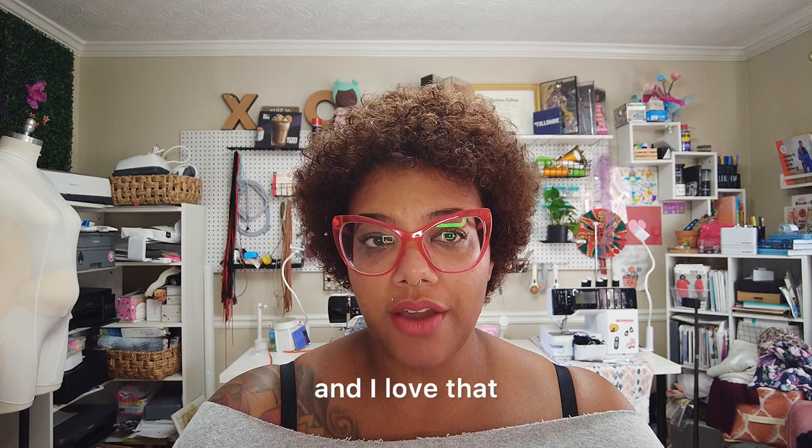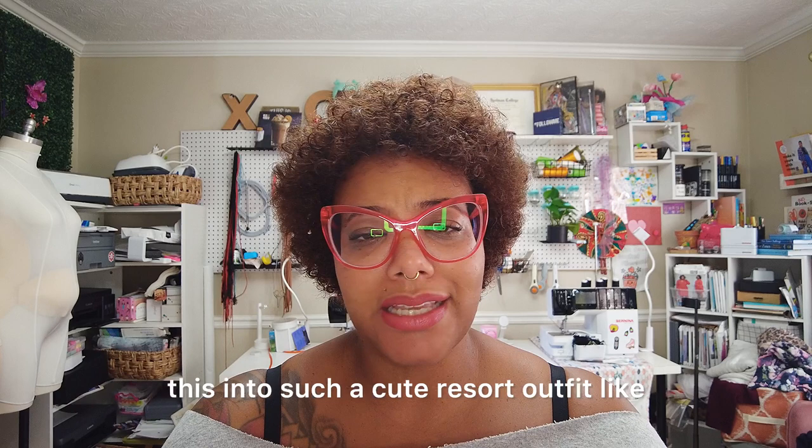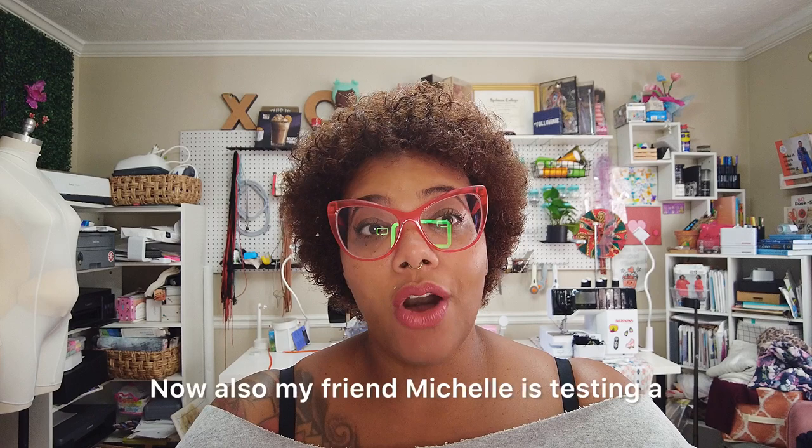Now, if you're into more of the tissue patterns, Simplicity has S9756, and my friend Tiffany Tip Stitch just made this into such a cute resort outfit. Like, she's giving us zebra print goddess. For the oversized sweaters and sweatshirts that are super big right now, I will put the bug in your ear that I have a pattern that is heading into testing this week, and that is giving us oversized, beautiful crew neck greatness. Now, also, my friend Michelle is testing an oversized button down situation.